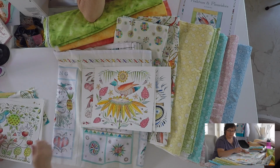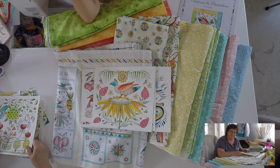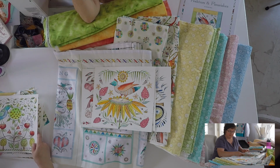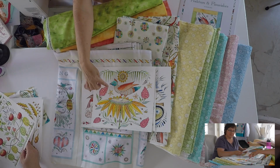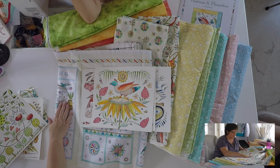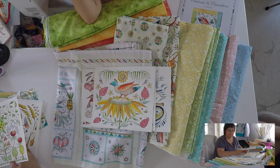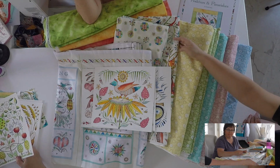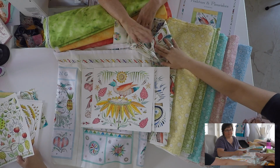July, August. Oh, sunflowers. Look at the beautiful sunflowers. Oh, that is so pretty. I love these. It seems like those are somewhere, but maybe not in here. Oh, there they are.